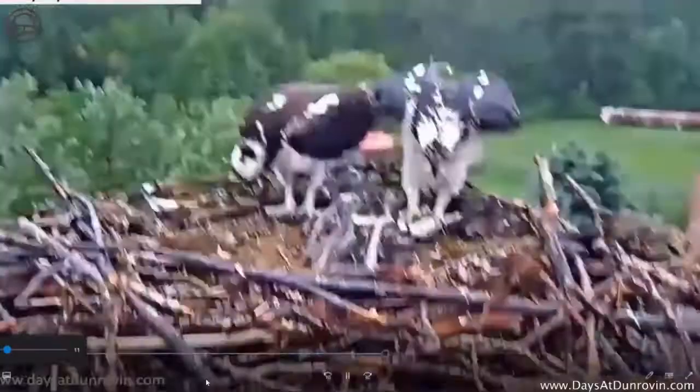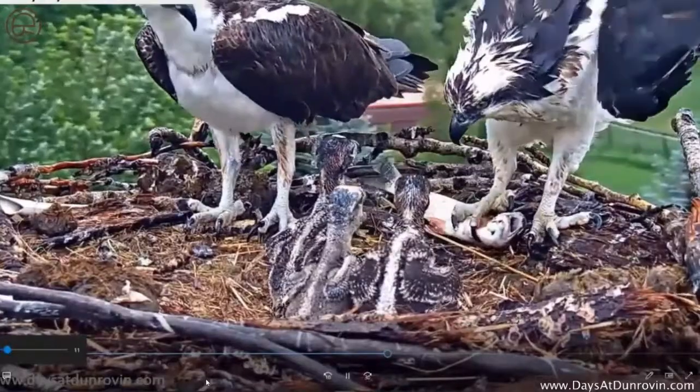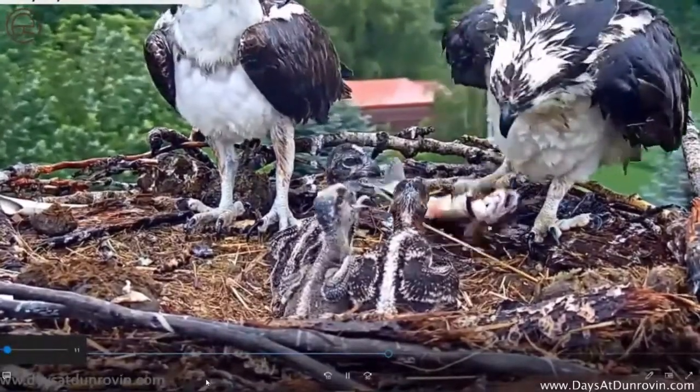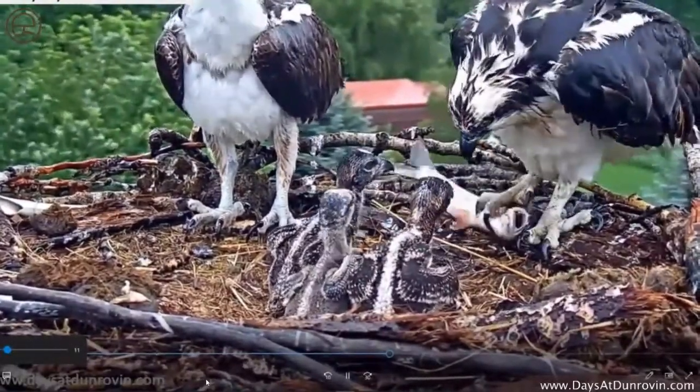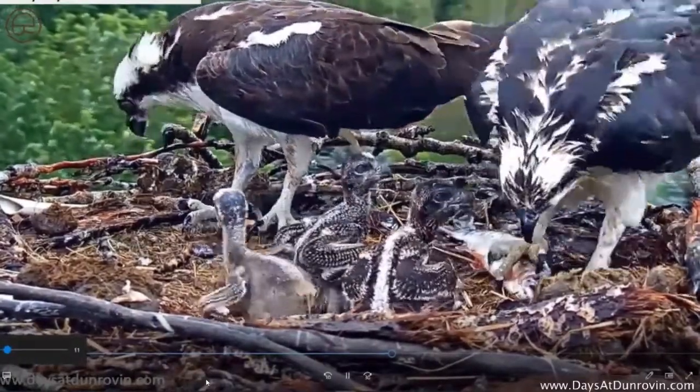And again, you can see how polite they are with one another. She just does a really good job of tearing it up and feeding it, and feeds herself last. She feeds her chicks first, always.